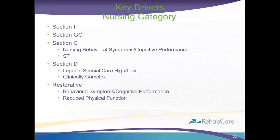Section GG, again, just to reiterate, we've talked about that. What we don't know right now, and there was no mention of it, is are we still going to define GG as usual performance? Right now, they haven't said anything to the contrary, so it would be interesting to see how CMS is going to play that out, or if they're going to define that any differently. We don't know the answer to that yet. There was no mention of that in the proposed rule.